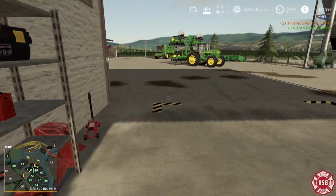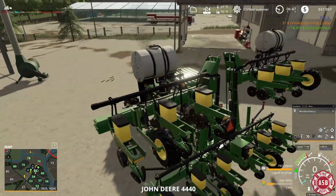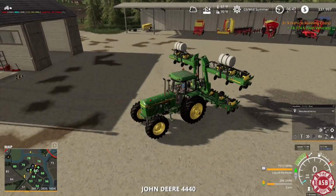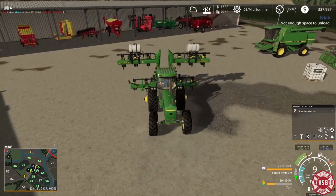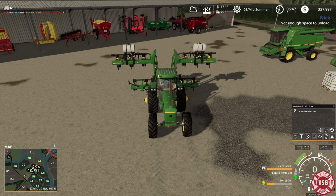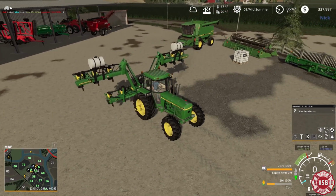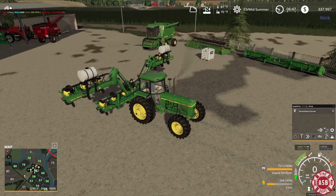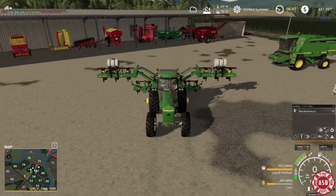There are a couple of caveats to that, though. We can't afford to replace the... I need to unload these products really quick. We cannot afford to replace the combine yet, though. After our alfalfa harvest that we're about to do, we may end up getting enough money to replace the harvester.